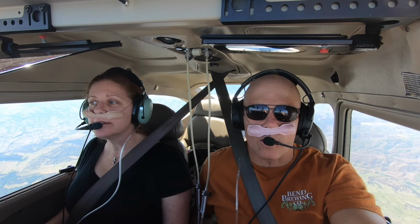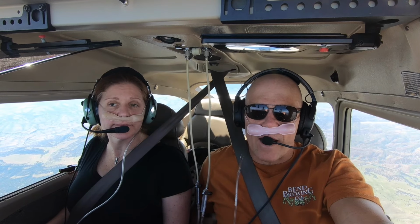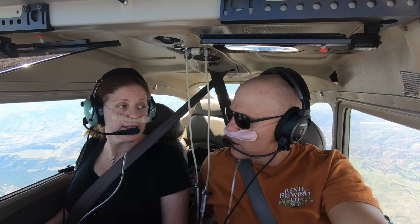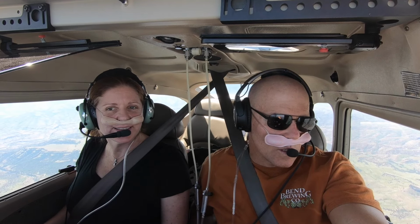Okay, well, Mike the genius forgot to put an SD card in the GoPro on the wing, so it's all in the cockpit and from the iPhone inside the cabin. But we're comfortably cruising at 11,500 feet on our way to Sandpoint. And these things are giving us oxygen because we're kind of high up, so that's why it looks kind of funny. Anyway, we'll turn this on again later.